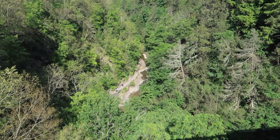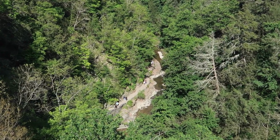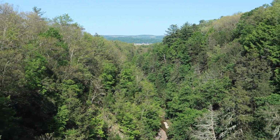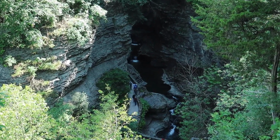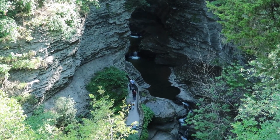Woo-hoo-hoo. 100 feet straight down. A lot of people walking down there. That's why I did not want to run down there, because it's a Sunday afternoon and I knew it would be busy. There we go. That's what I'm looking forward to seeing tomorrow. That's what I think of when I think of Watkins Glen.